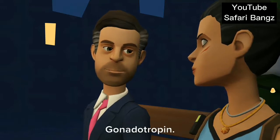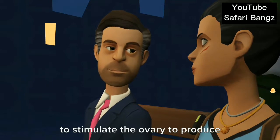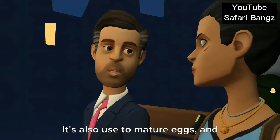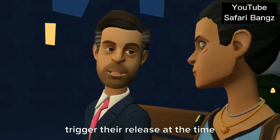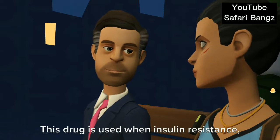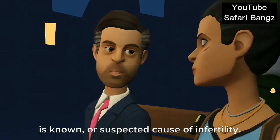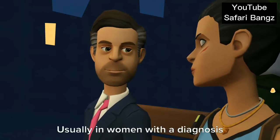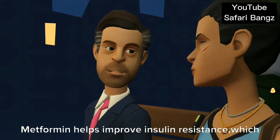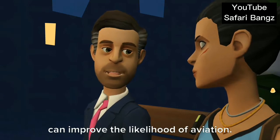Number 2. Gonadotropin. This drug is injected into the body to stimulate the ovary to produce multiple eggs. It's also used to mature eggs and trigger their release at the time of ovulation. Number 3. Metformin. This drug is used when insulin resistance is a known or suspected cause of infertility, usually in women with a diagnosis of PCOS.